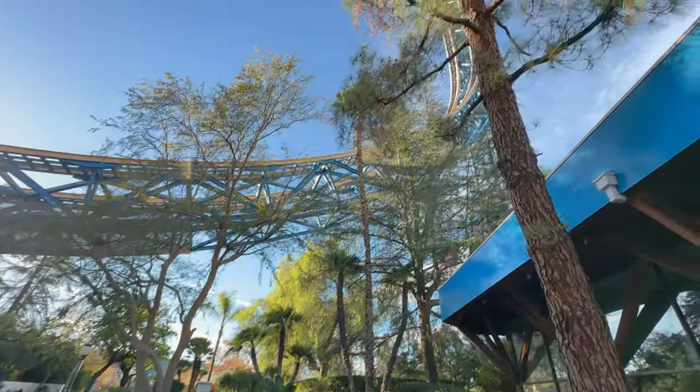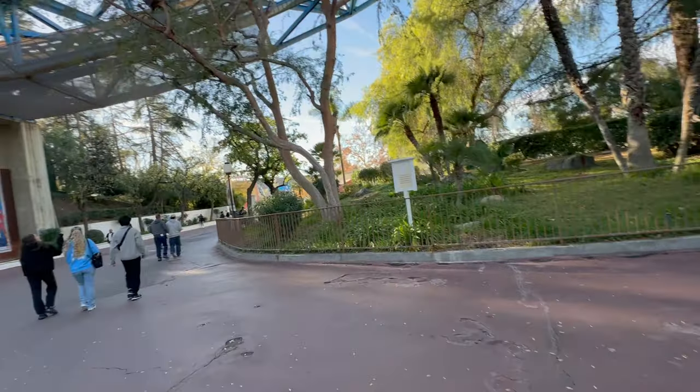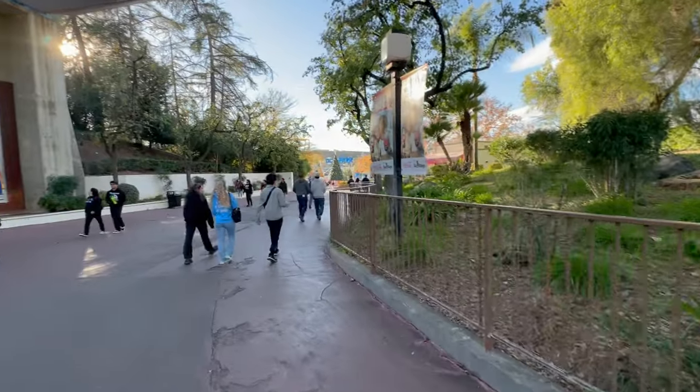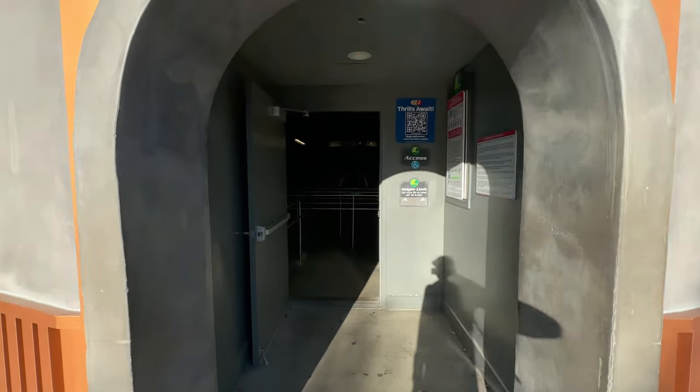I think I'm gonna go on Drop of Doom. I absolutely love it. And it's been closed the last couple of times I've come, so it is open today. So let's go get in line. All right, let's go check out the line, Drop of Doom.